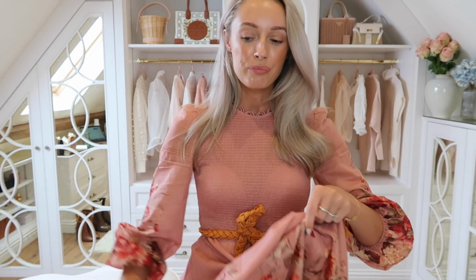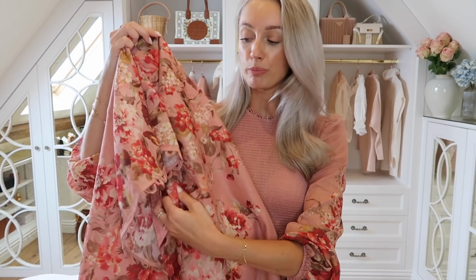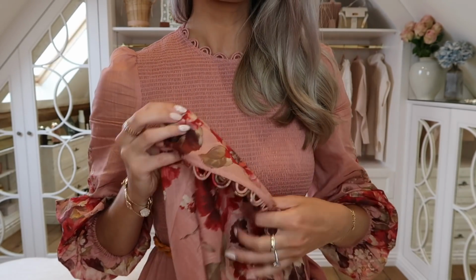And again, just beautiful design details. I mean, the fabric, the pattern at the bottom is so beautiful. And I just absolutely adore, in particular, this little scallop detail that you've got on the skirt. It's just such a beautiful feminine design, and this colour I feel like you can wear all year round. And here we have it, my final Zimmermann piece.